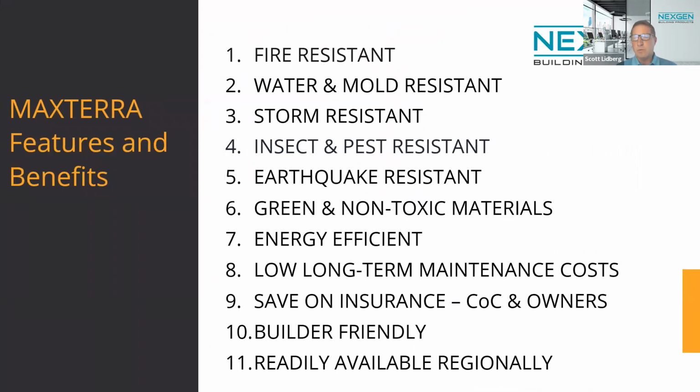And with that, I will turn it over to Michael. As you see here, these are some of the characteristics of the MgO board and why it's very useful in Build 3.0.